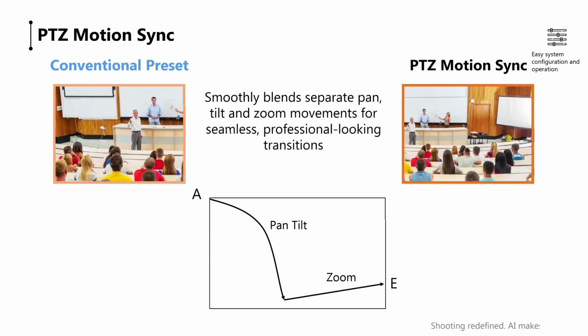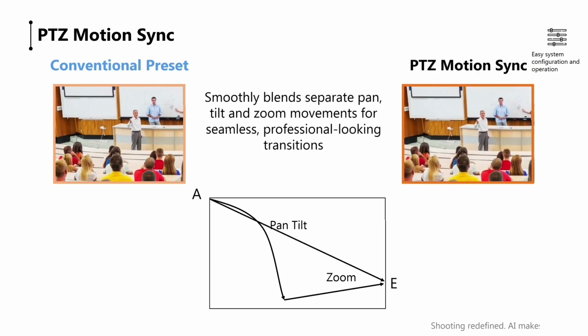In the past, cameras would do a preset move in 2 steps. We would do the pan tilt followed by the zoom. What we've now done is we've added in a feature called PTZ Motion Sync. So we're turning on all 3 motors at the same time. We want to get from, in this case, point A to point E. We're moving all the motors from the same starting point.